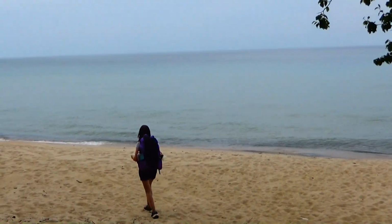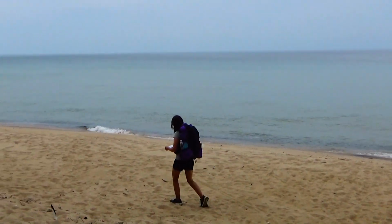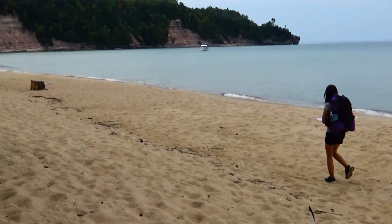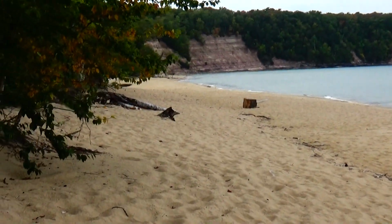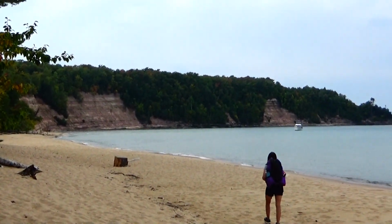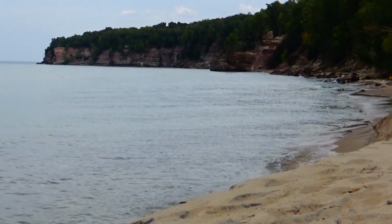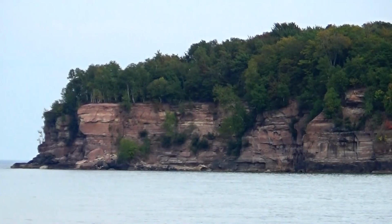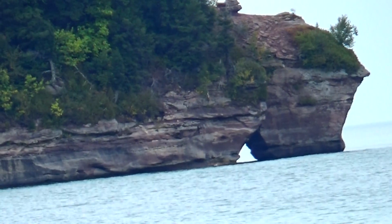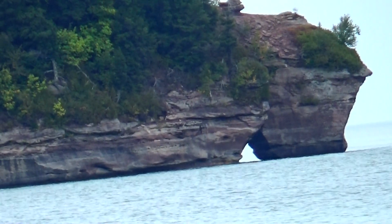And a lot less people here. You'll see a handful of people, but nothing like the beach at Pictured Rocks. You get nice cliffs. And those are cliffs that we were just on a little while ago. And of course another view of that cool rock formation.